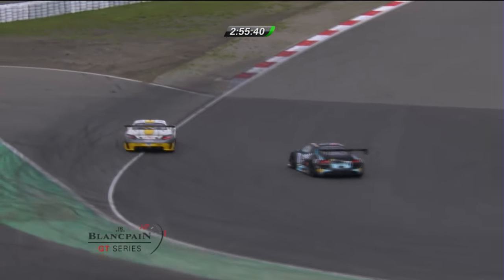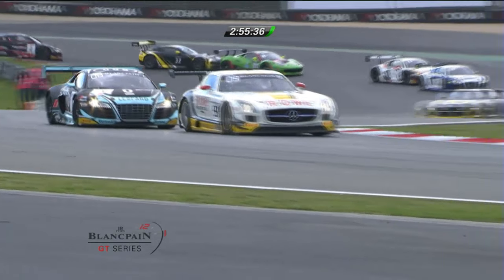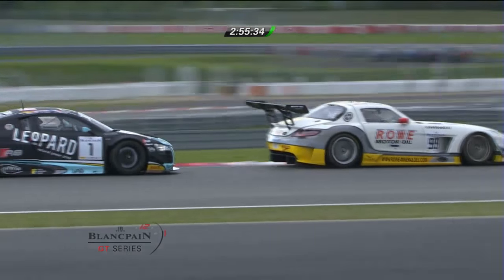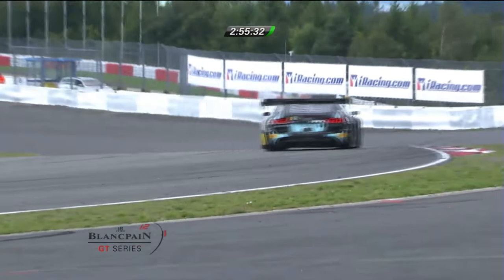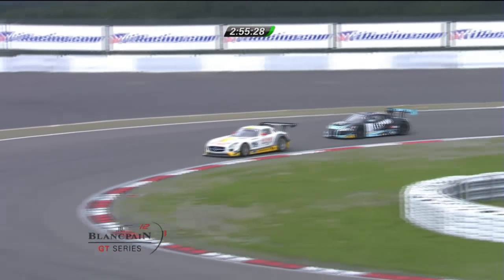Well, I tell you what, that's the best I've seen the Mercedes performing, particularly in the opening laps of a race. It's just got pace over everything that he's come up against. He's not had to fight. He's been able to pull up alongside and take the position away cleanly. Lots of grunt in that car.